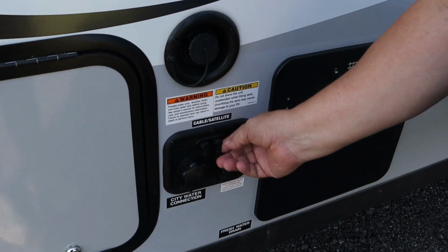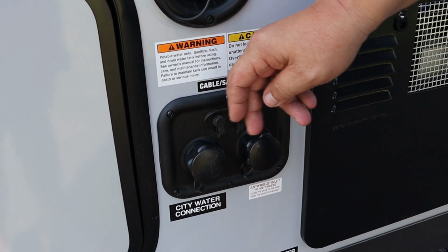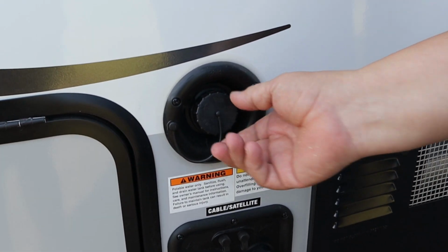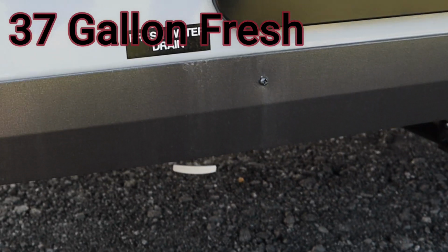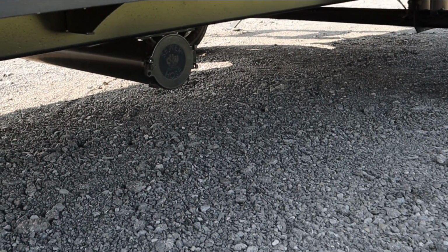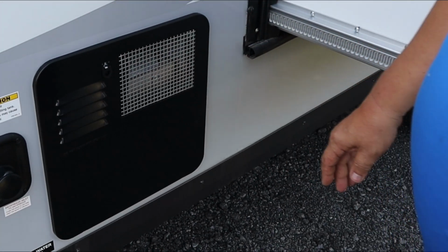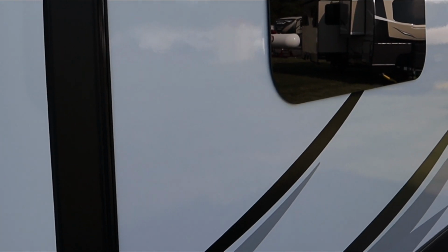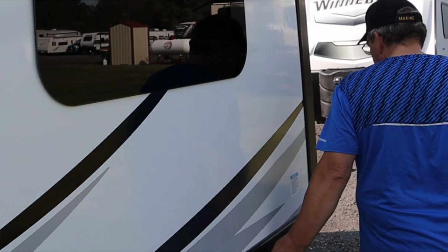Over here we have our cable and satellite connectors. We have our city water, and this is where you winterize it from. This here is to fill your onboard tank. You have your hot water tank. A full-size slide out the side and out the back.